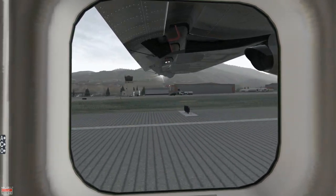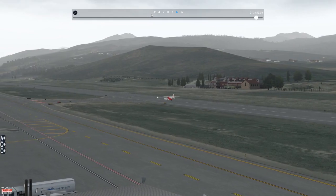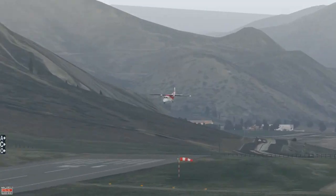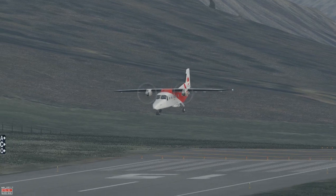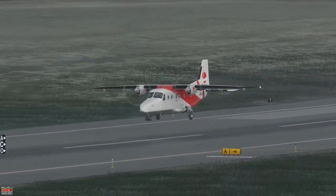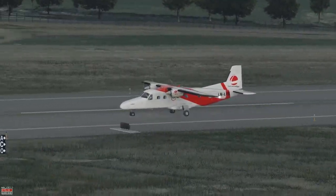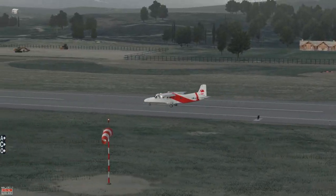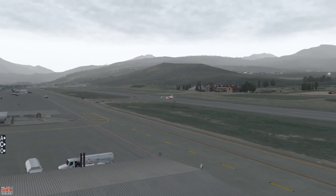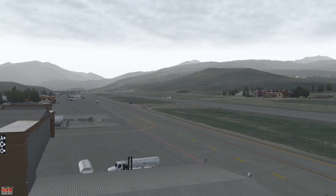I've done worse. See this one? Rudder, rudder, slam it down. Oh, that might have been a three-pointer. Almost ran out of runway on the left, though. Everybody lived, yes.